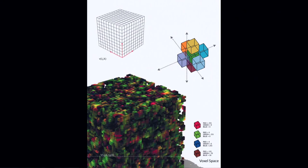Also, because it's a three-dimensional array, I can have neighborhoods in the von Neumann kind of way. I can look at all the voxels around this one, and I can communicate to all the other ones what my state or my color is, and transfer the information back and forth. So this is the beginning. This is point zero: this voxel space.